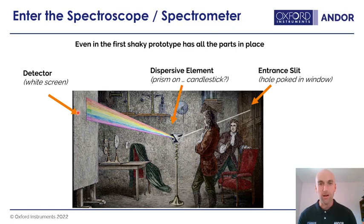I assume you couldn't just go to Home Depot in those days and buy a piece of plywood. However they made it, I'm not sure what kind of screen this is. It could be fabric or something. Maybe it's in his original notes. But although it seems silly, this is the prototype of the spectrometer, which is to say, a machine that separates color by some process and makes it easier to record and measure.